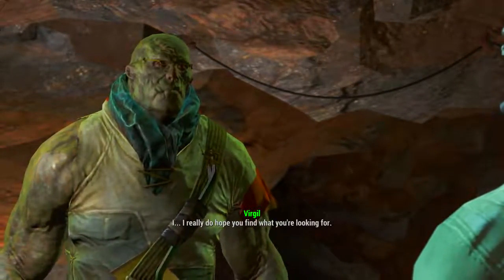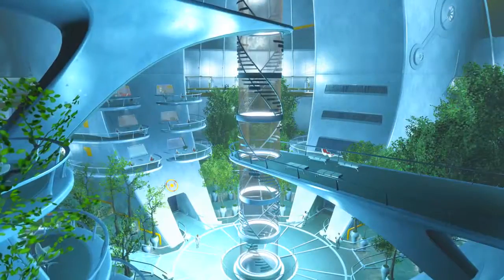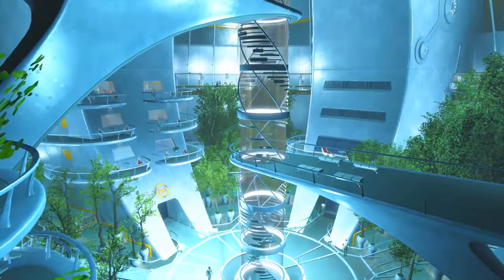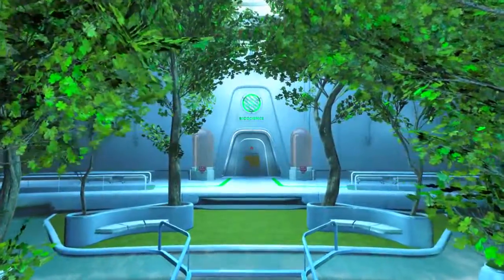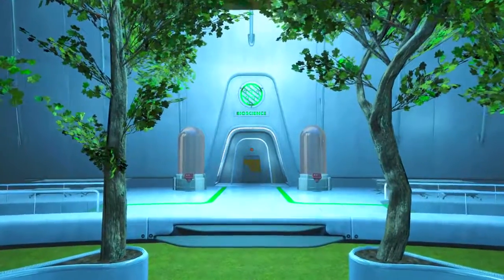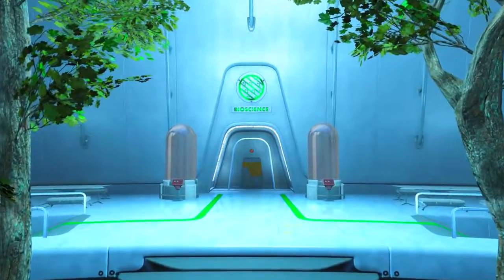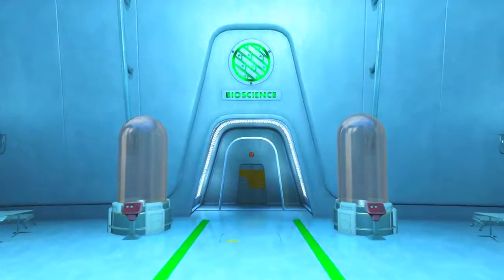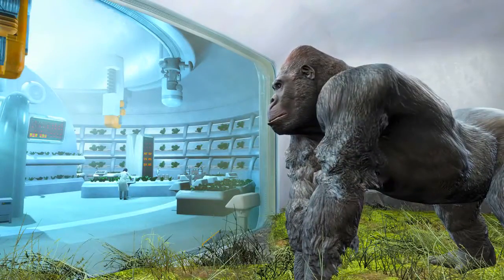At this point, just continue on with the main quests. And then when we are on the main quest Institutionalized, we of course will head into the Institute. Once in here, we need to make sure to head to the bioscience sector of the Institute. It is easily marked by the color green and this unique bioscience sigil above the door. It is also the home of the late Harambe.